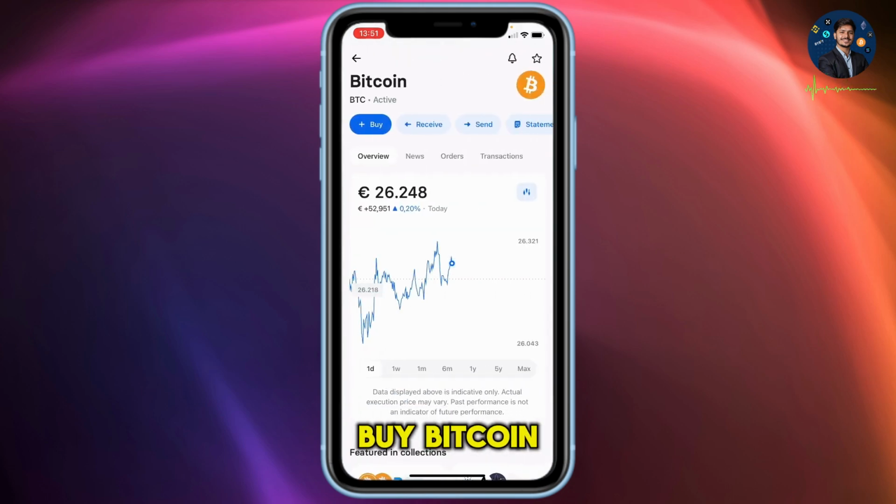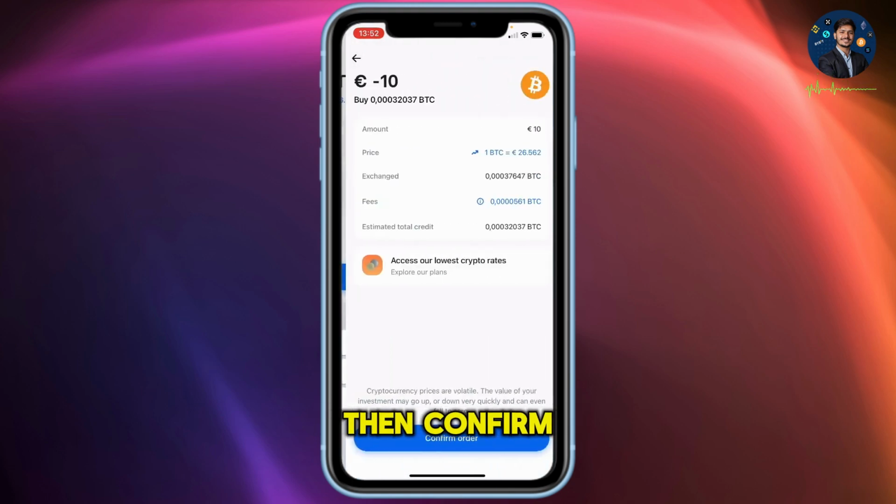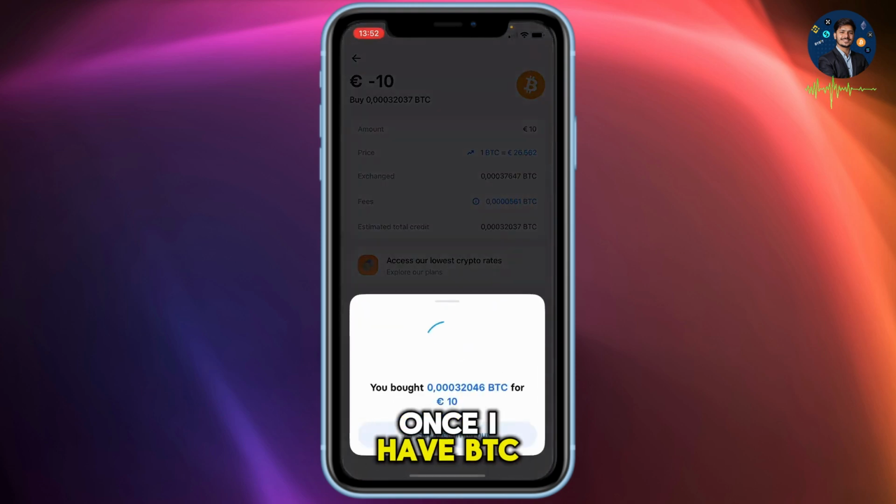First, I need to buy Bitcoin, so I'll hit buy here. I'll purchase 10 euros of Bitcoin, then confirm the transaction. Once I have BTC, I can now send it to my external wallet.